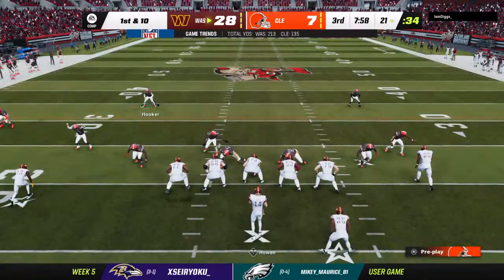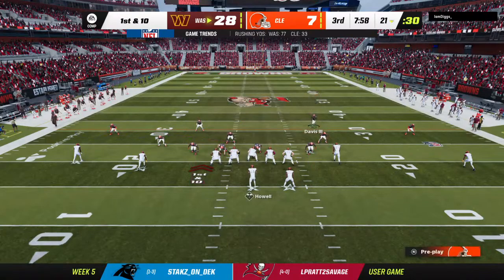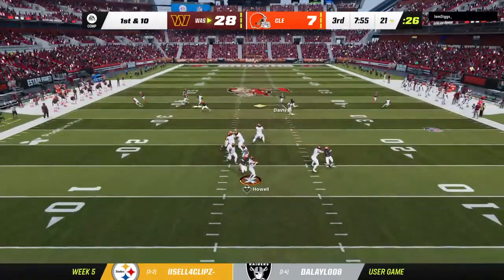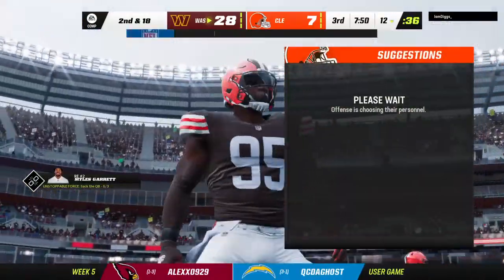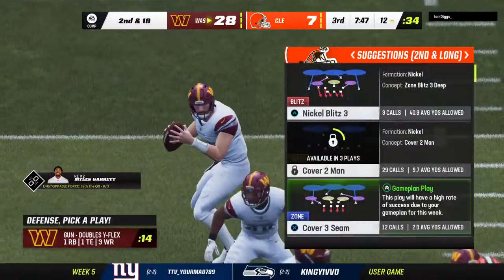Out there set and ready for this next drive, the Washington offense. Off play action. It's Howell. And he's taken down. This will be a Browns sack. Yannick Ngakoue. It'll go as a loss of about 8 as he gets in there to drop him.